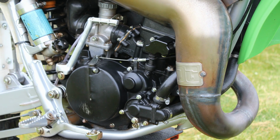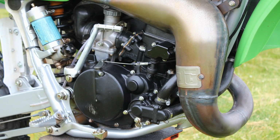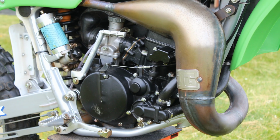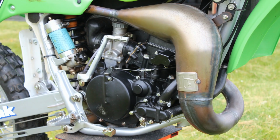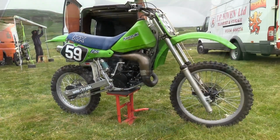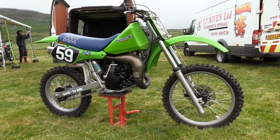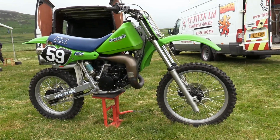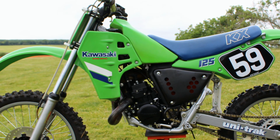But these little 125 power plants for Kawasaki's KX from 1985 were again really powerful and very quick little motors, and they could rev to the moon and back no problem. But this is a lovely little example of an 85 KX, and as I said, we will take a much closer look at this bike in a future video here on my Classic Dirt Bike TV channel.